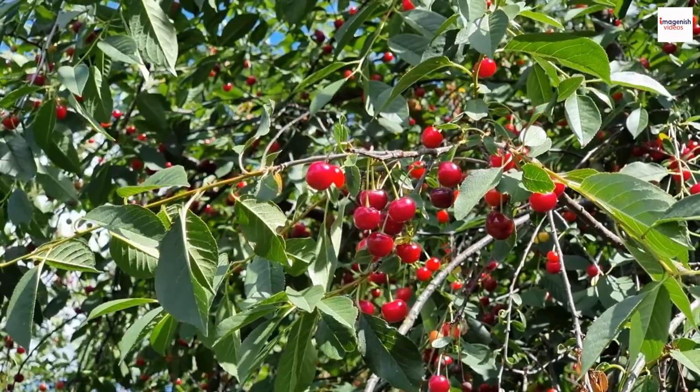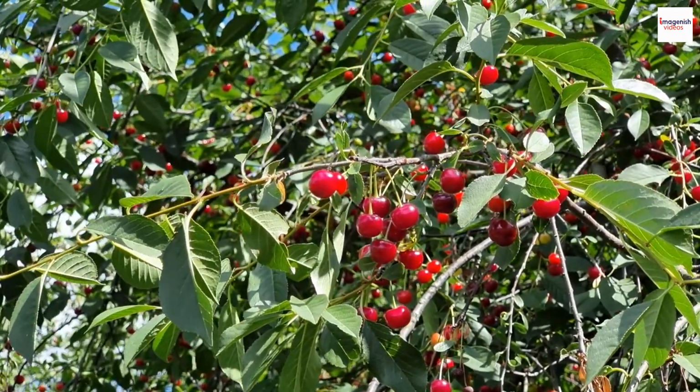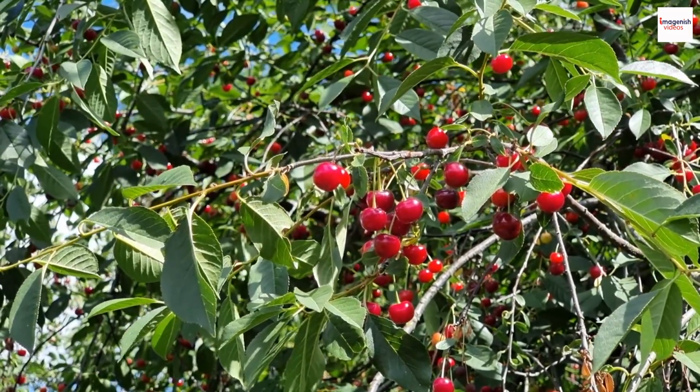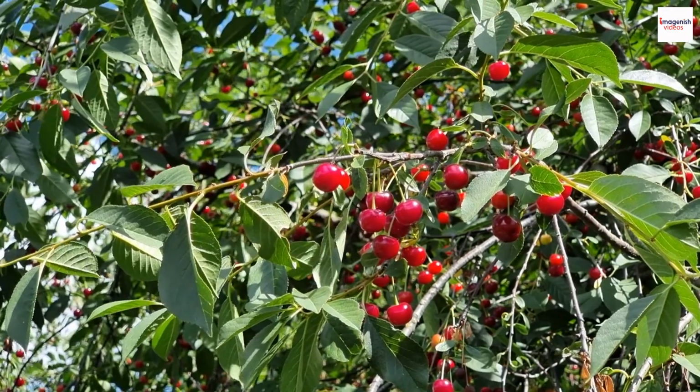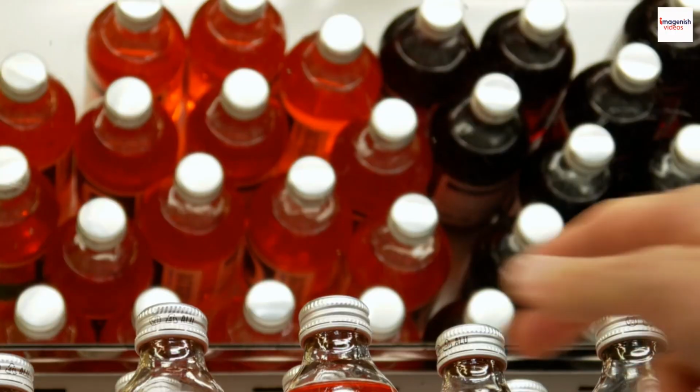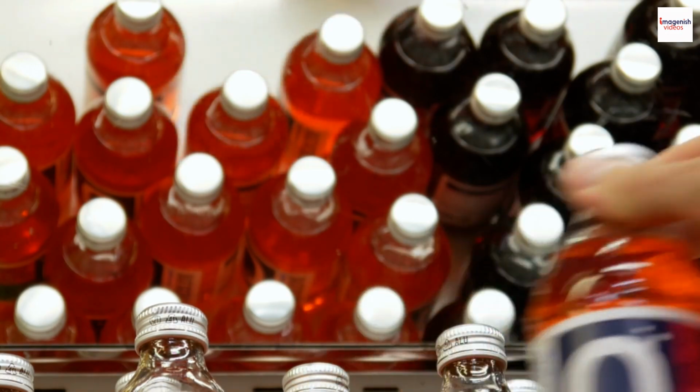Here's a seasonal twist for you. Did you know that Visinada is often considered a seasonal elixir? Cherries are typically harvested during the summer months, and that's when you'll find this delightful juice at its freshest. It's like capturing the essence of a Greek summer in a bottle.